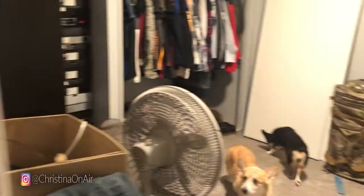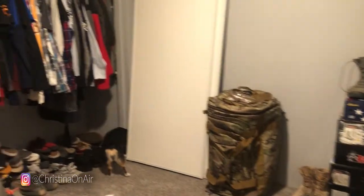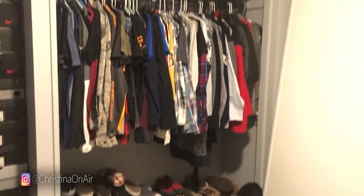And in this same area we've got another room. This is really all of Chris's military gear, all his shoes, and Biggie acting like a wild beast.